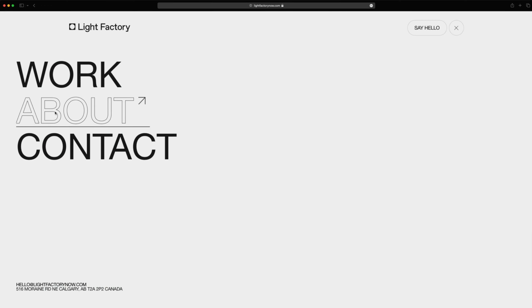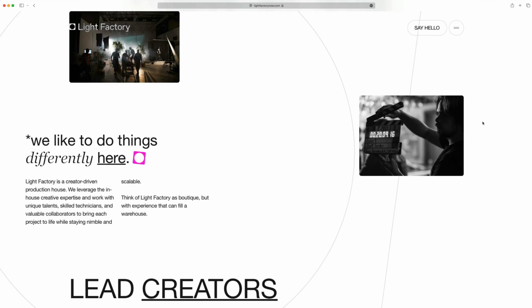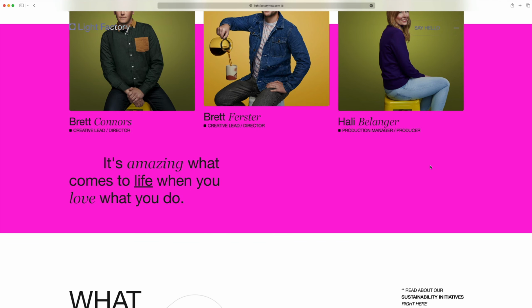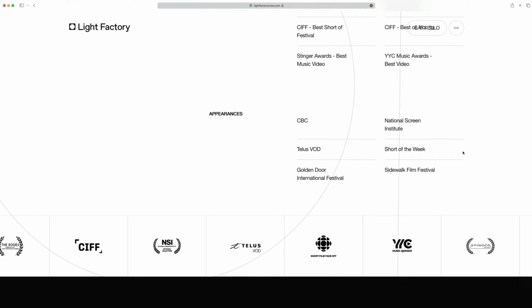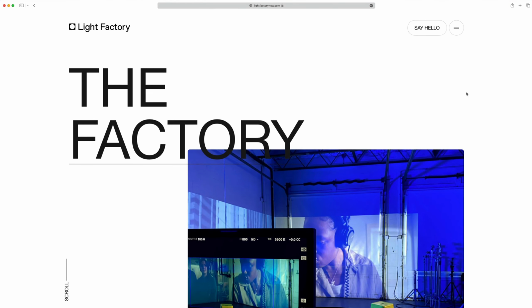Then if we go to the About page, it's actually a light theme, so they mix it up. It's not just completely a dark theme site, which looks really nice with these colors as well. You can see they pop really nicely. Using that as a background there really makes that section pop. I think this site does a really good job of balancing those bright colors and not overusing them. And it's just a really nice looking site. So definitely check out lightfactorynow.com.